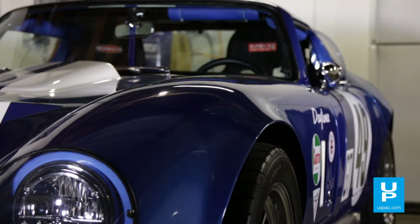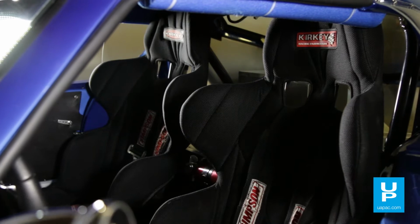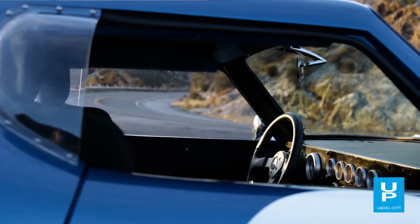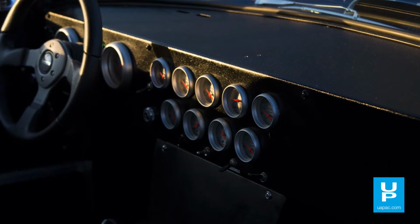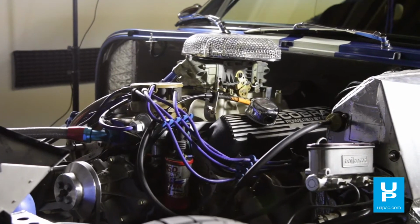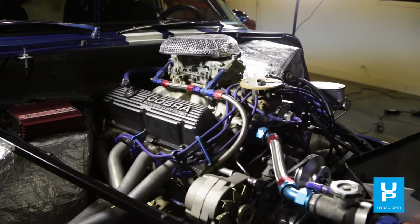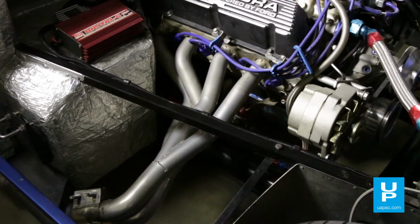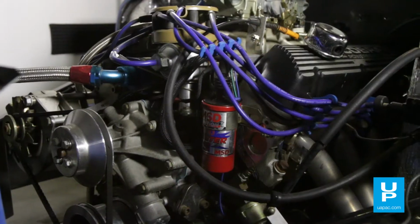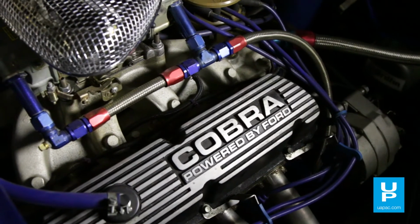The frame is 120 wall DOM tubing, which is really important because you've got to have a good foundation to build a race car. It's a full roll cage on the car. The engine on the car is a 392 Ford Motorsport, which is a 351 Windsor, bored and stroked, GT40 heads, AED carburetor. The transmission is a Tremec TKO 600, really just built for speed and built for racing.